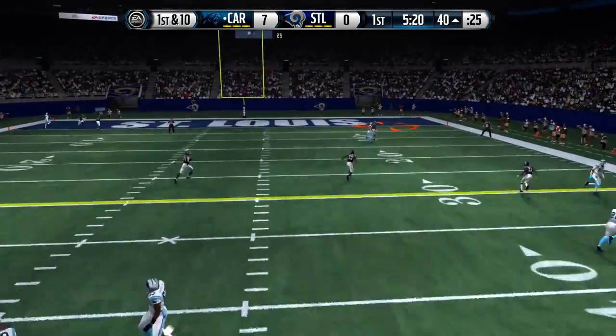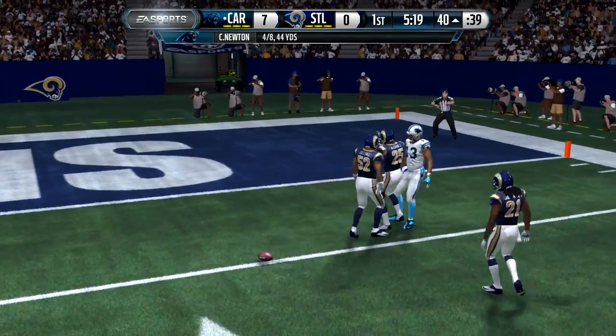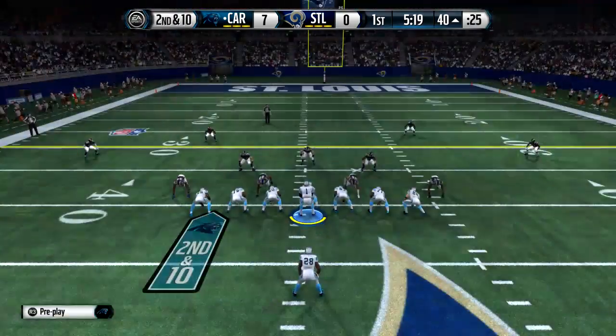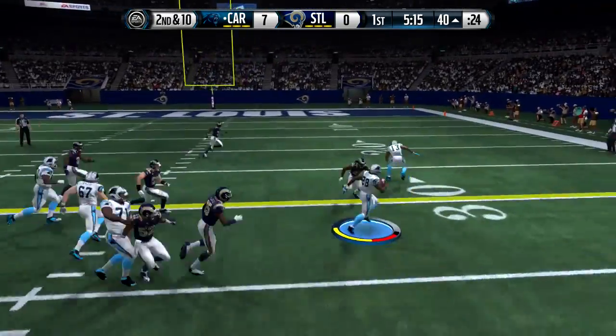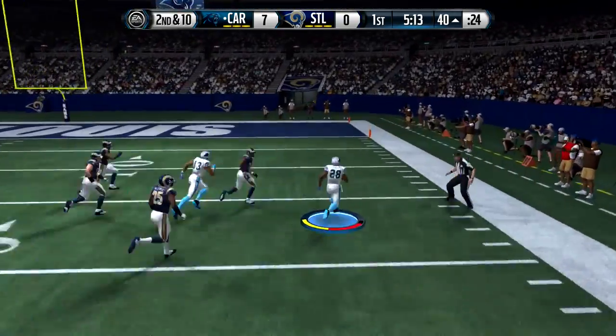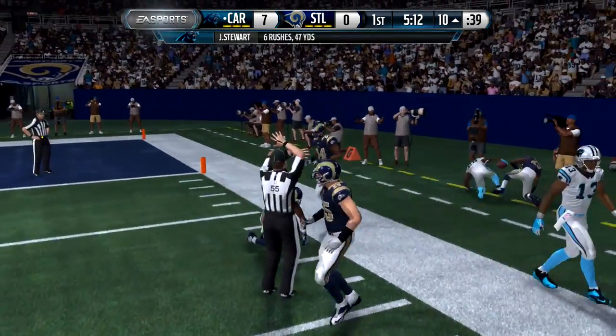Off a play fake, Cam takes a shot deep, and Benjamin can't reel it in at about the 5. He should have had that. Benjamin has missed too many of those opportunities this season, and now shaking a tackle and getting loose across the 20, Jonathan Stewart for a gain of 30 on the ground.